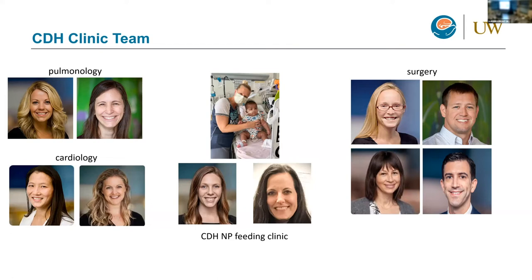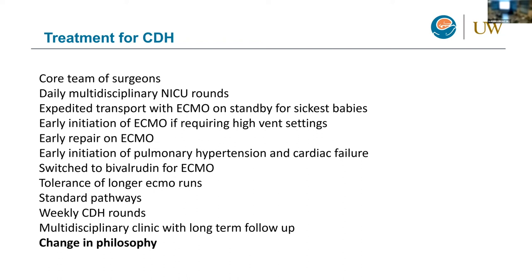And so what are all of the novel treatments that we've tried to initiate and change with our program? Well, this is a pretty long list of them, and I'm going to highlight the ones that I think are important. But I think the biggest thing is that we really have tried to change the narrative and change the philosophy around treatment for CDH. And everyone is really bought into that.